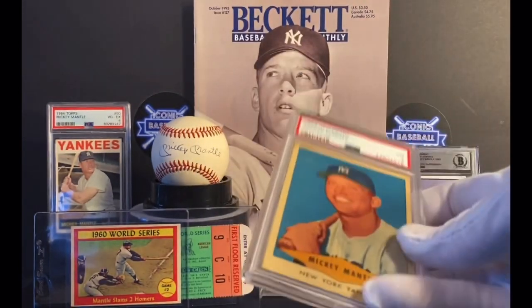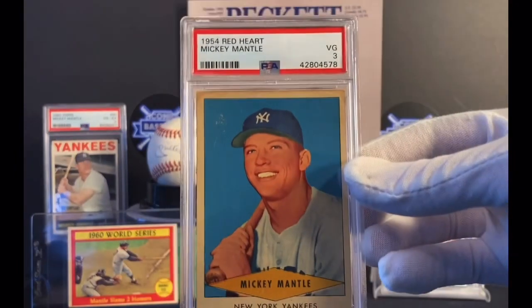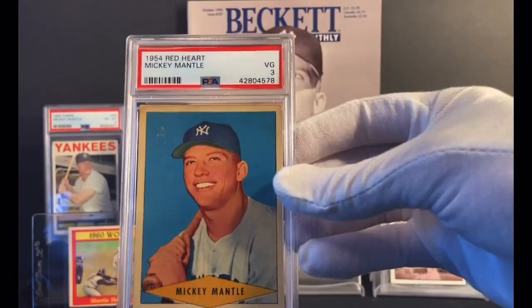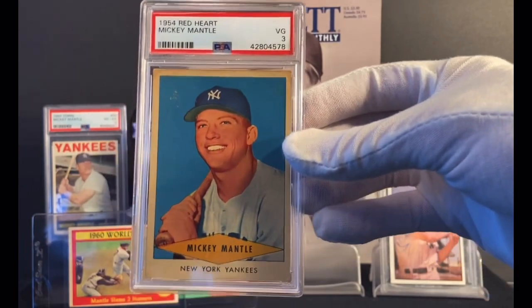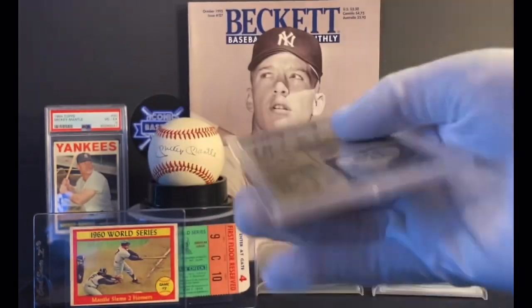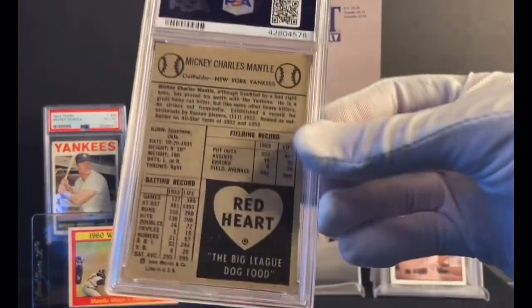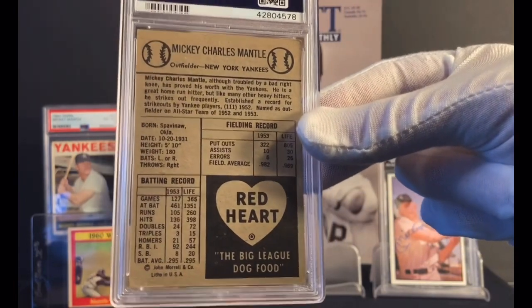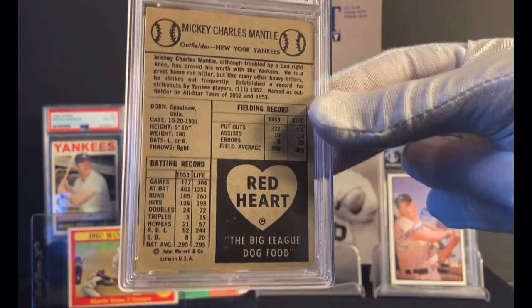This is a really nice copy, well-centered. The color, the registration, it's kind of the complete package to me. And it's kind of obscure, relatively speaking, compared to many of his Topps and Bowman releases, which I'm fine with. This was distributed through Red Heart Dog Food. You would send away and receive these cards in return for, I believe it was box tops.